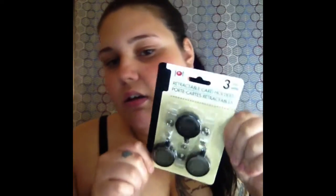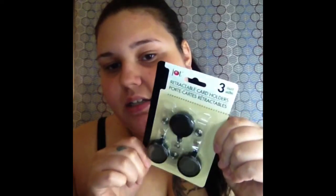Alright, next I picked up this Jot 3-count of retractable card holders. It's just for my badge because I am a non-certified home health aide. Comes in handy, zip pulls. So yeah, that's for my ID badge.